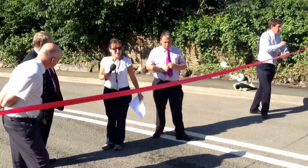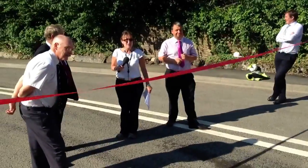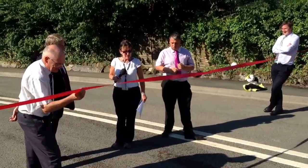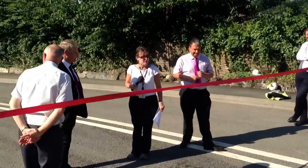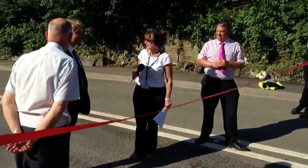Claire. I tell you what, it's the most beautiful morning for a ribbon snipping. The red ribbon is glistening in the sunlight. I actually put long trousers on thinking it'd be cool at this time of day, but I am roasting. It's going to be a corker of a day, I tell you.